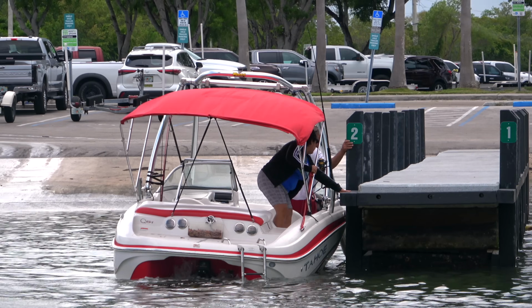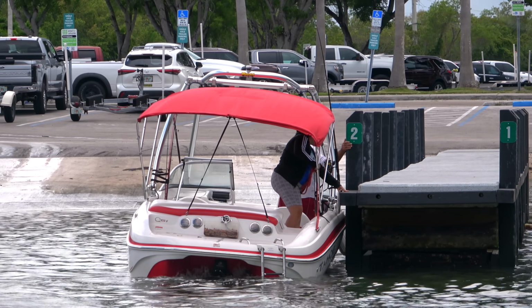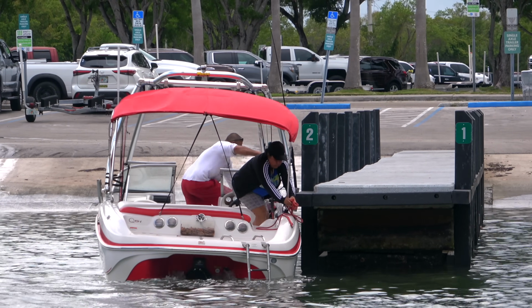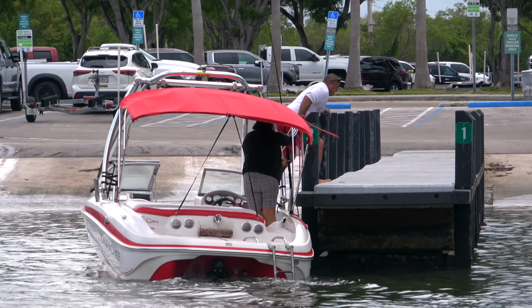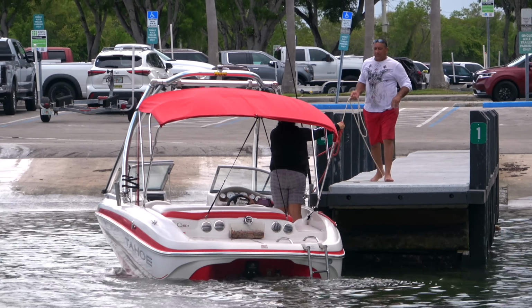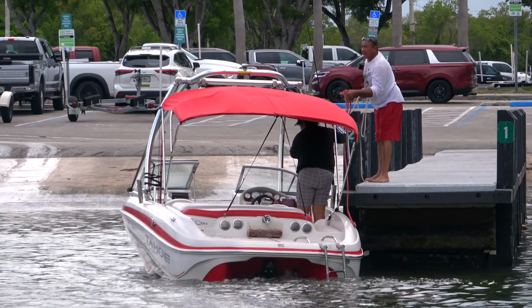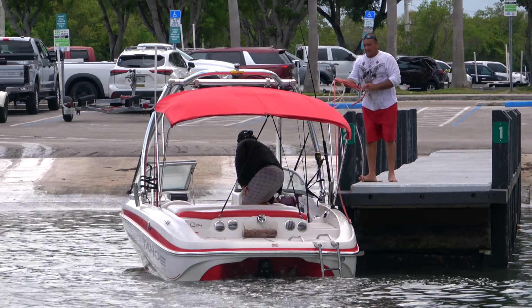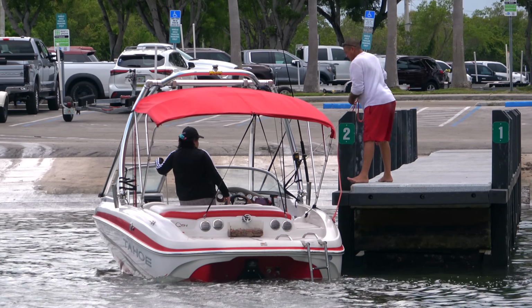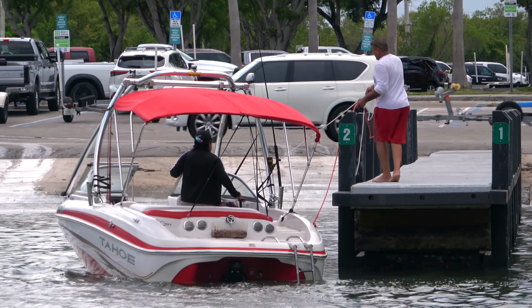And there we go. Now, that was a pretty good attempt on a day like today. I mean, he came super wide, let the current do its thing. And that's definitely the easiest way to do it on a day like today where it's ripping so bad. And here you can see the boat starting to pull off the dock on him because he didn't get a line on there fast enough, and they didn't get all the way up on the dock. So the stern's caught in that wind and current right now and trying to pull right back around the dock.